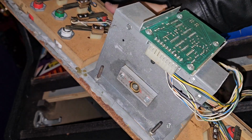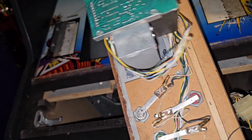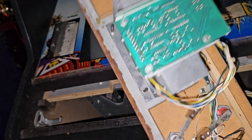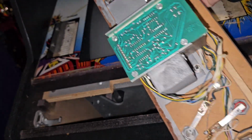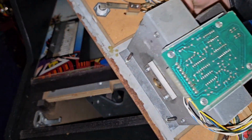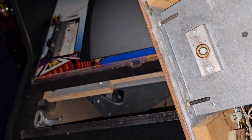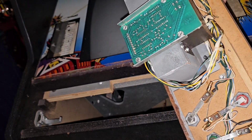Holy moly. I'm going to go ahead and take this home and get it on the workbench and open it up. I may or may not do it on camera. I don't know. I see some sort of encoder wheel in there. Let me take off this connector here. Yeah, that's interesting. Maybe I will shoot a video of this, because we're probably not going to find one on YouTube.